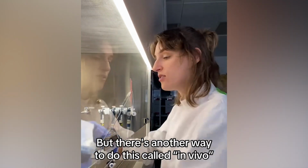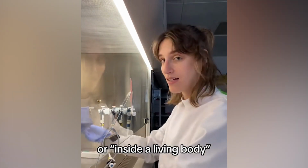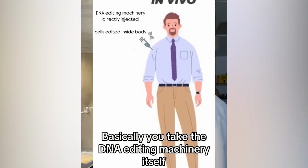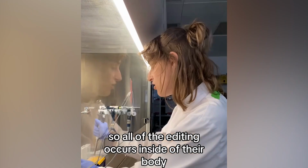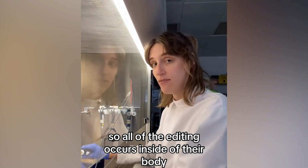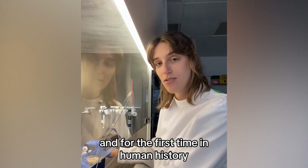But there's another way to do this called in vivo, or inside a living body. Basically, you take the DNA editing machinery itself and inject it directly into a human patient, so all of the editing occurs inside of their body. And for the first time in human history, we've done it.